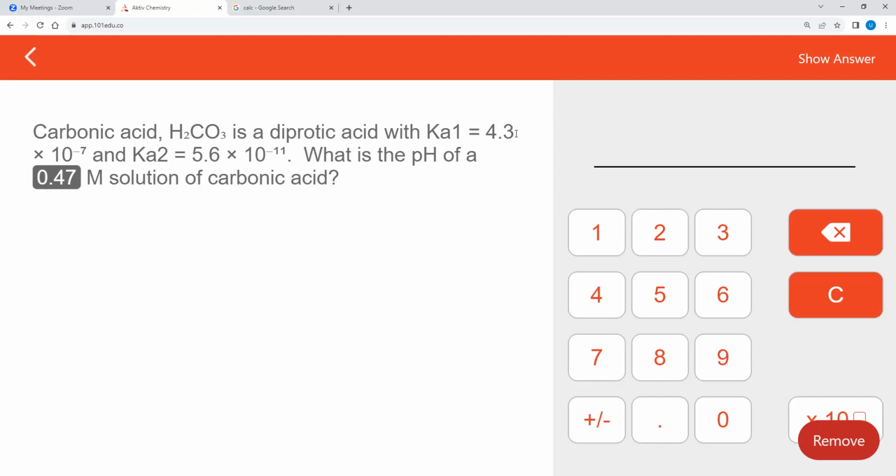K1 is 4.3 times 10 to the minus 7th. I'm just going to write down the information before I swap my screen. K2, and this is 0.47 molar for a concentration.